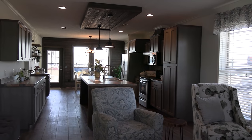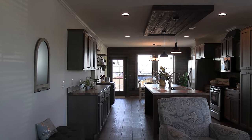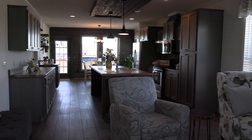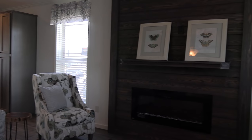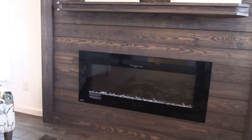Just kind of one big open layout as far as the living room and kitchen, and on the direct end down there, that's that other porch, and we'll take a look at it in just a minute. Stick around to the end, we'll talk about pricing on this home.